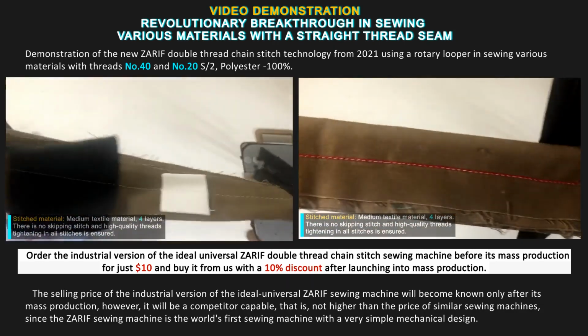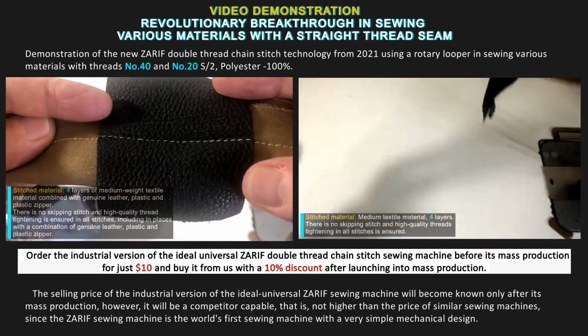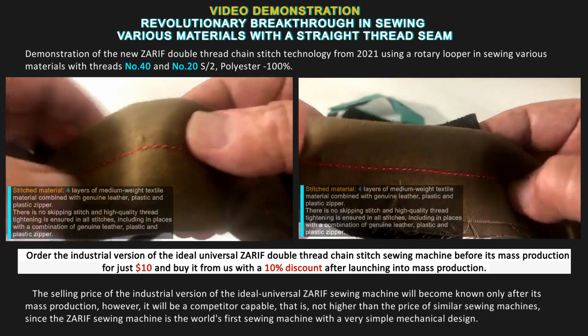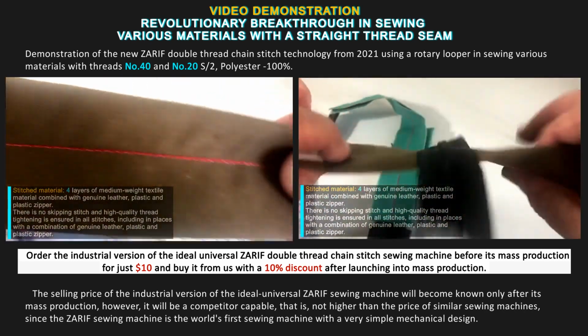For the first time in the world, the underside of the seam of the double thread chain stitch type 401 is very similar to the seam of the lockstitch type 301, thanks to the new double thread chain stitch type 401, where the loops of the top and bottom threads are rotated 180 degrees.